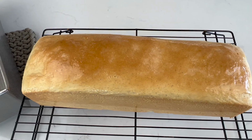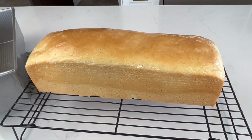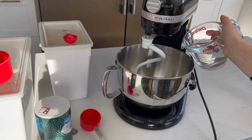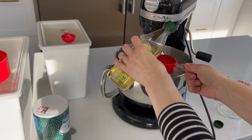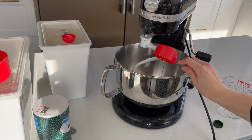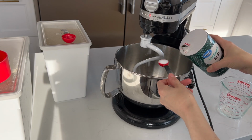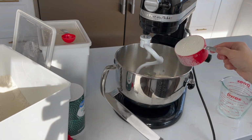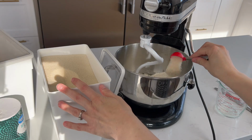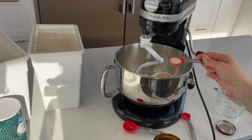Okay, here's how to make bread that is light and fluffy and perfect for sandwiches with very little effort. I'm going to use my stand mixer, but if you don't have one, just add the ingredients in the same order to a large bowl. To the mixer with your dough hook on, add 1 1/3 cup water, 1/3 cup olive oil, 2 teaspoons salt, 4 cups bread flour, 2 tablespoons and 2 teaspoons sugar, and 3 teaspoons instant dry yeast. Turn the mixer on low and let mix until well combined.